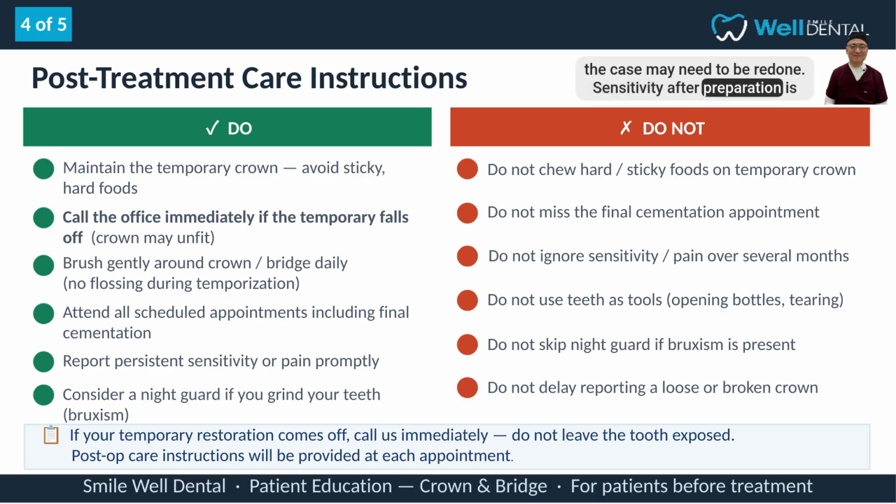Sensitivity after preparation is normal and typically fades, but persistent sensitivity or pain beyond a couple of months should be considered a case for root canal treatment. If you grind your teeth at night, a night guard is strongly recommended to protect the crown long term. A loose or chipped crown should be reported to us promptly.